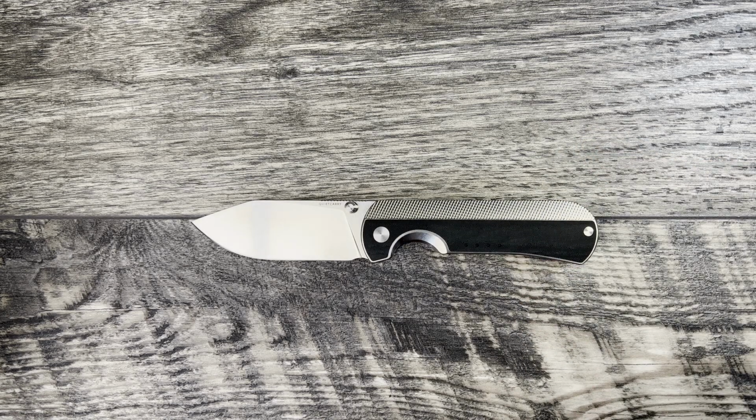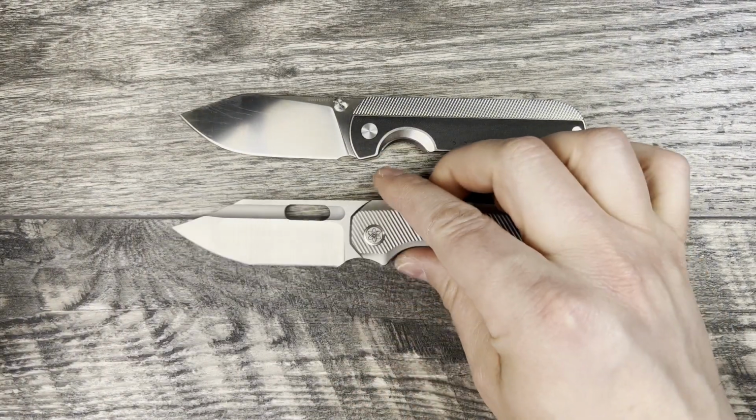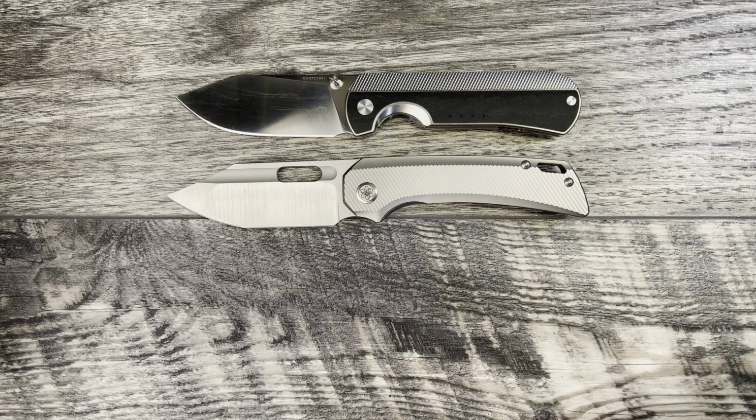So number one was that Quiet Carry 9 from my wife. Love that knife. Number 2 on this list is definitely this Relative from EMP EDC. I can't even wait to get the drop point. I'm super excited about that.